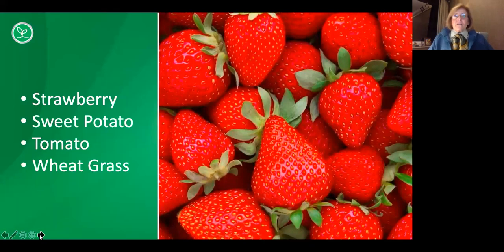Historians believe that the strawberry plant was first found in ancient Rome around 234 BC and was commonly used for medicinal purposes. Strawberries are a very good source of vitamin C, manganese, folate, and potassium. Strawberries can improve the blood antioxidant status and reduce inflammation in the body.